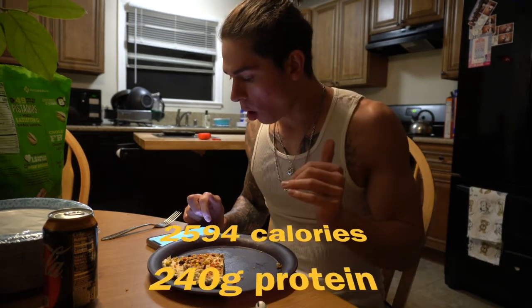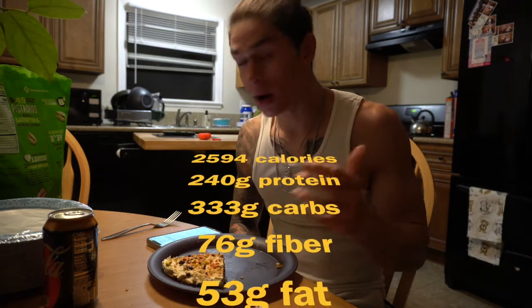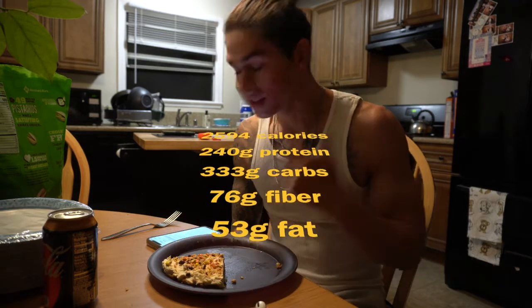Overall calories for this piece right here, 310 calories. Overall calories for the entire day, 2,594. Overall macros for the entire day, 240 grams of protein, 333 grams of carbs, 76 grams of fiber, and then 53 grams of fat. Pretty darn good day of eating, if I do say so myself.